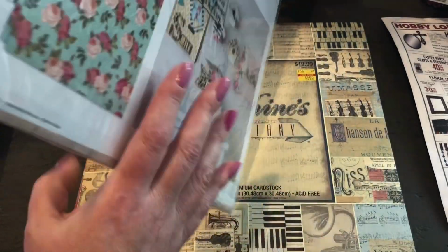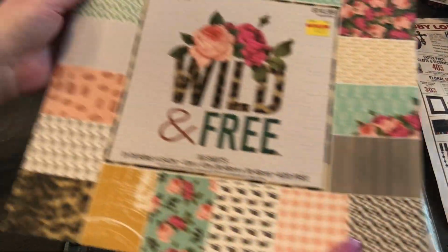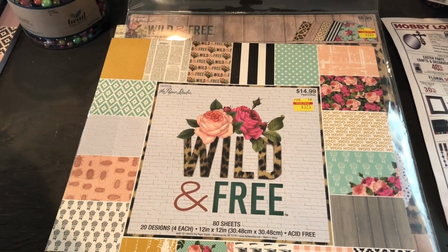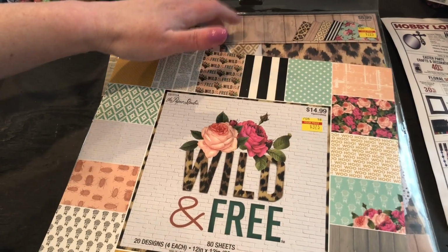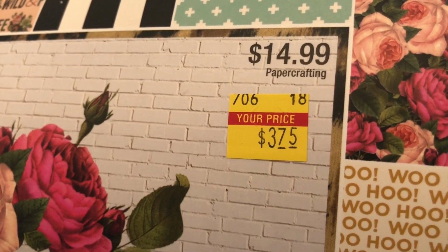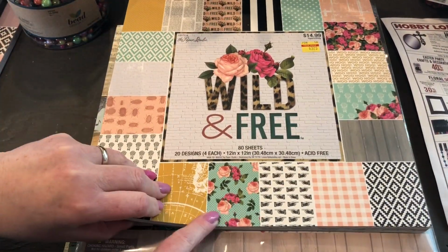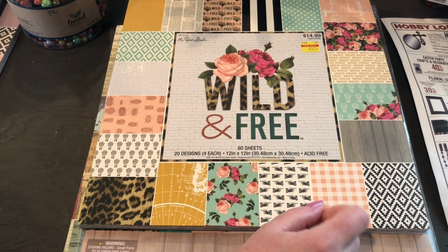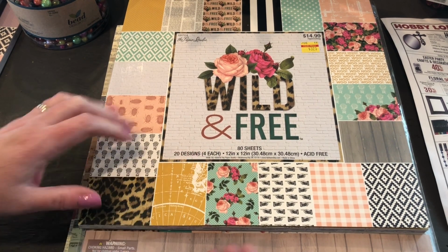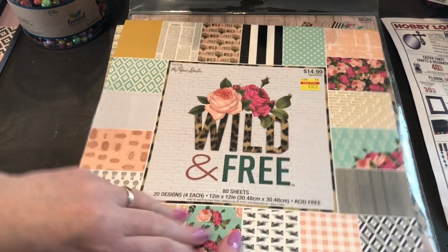So I'm looking further around, and I come across the Wild and Free paper pack. And I don't think I would have got it on its own, but since it matched the kit and it was on sale for $3.75, I thought, well, I can make a matching couple journals out of it. So 80 sheets, 20 designs, 4 of each. So yes, this is thinner paper.